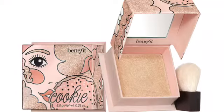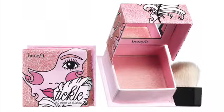Next are the Benefit highlighters in Cookie and Tickle. The Cookie one, I mean, that's not really a shade for me, both complexion-wise and preference-wise. I really like the Tickle one, but it's too dark for me. I mean, I could use it as a blush or an eyeshadow, but I really don't need anything else.